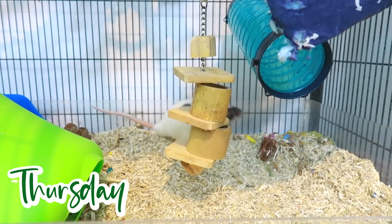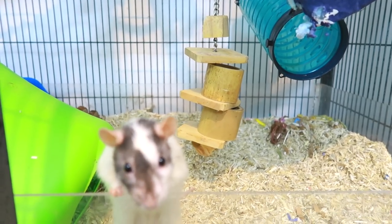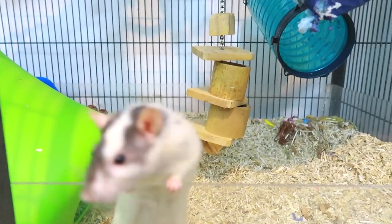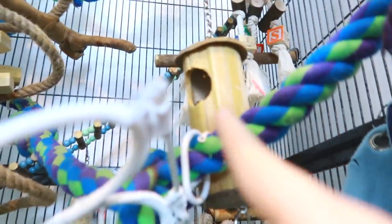So today's enrichment is going to be more simple just because I don't feel good, but it's still enriching for them because it does take them a bit longer to get the food rather than just giving it to them. So I'm going to fill up their bamboo foraging toys. We've got this one, hello Humbug, and then also this one up here too.